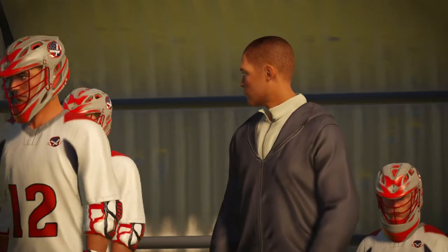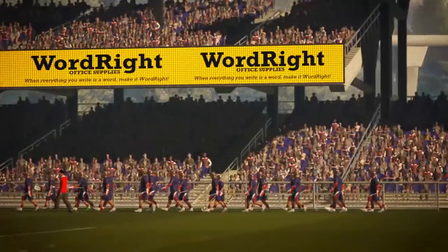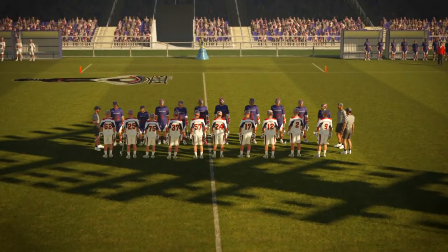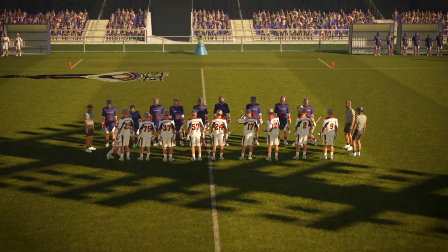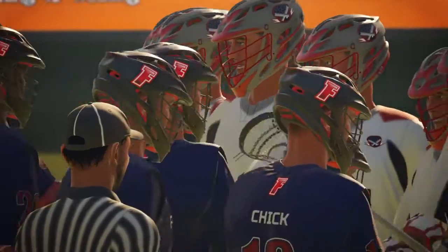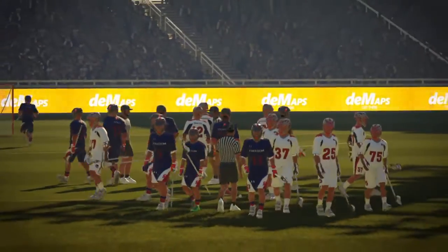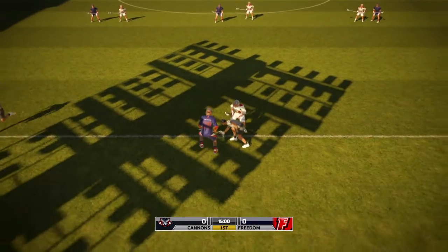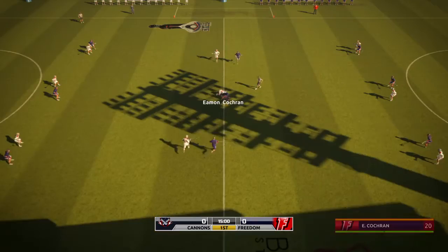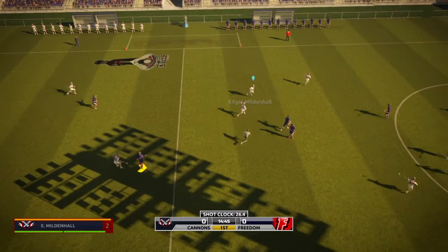Very few clouds around this evening. It's shaping up to be perfect conditions for lacrosse. Here we go now. Kratz gets in first, and the away team have the advantage.